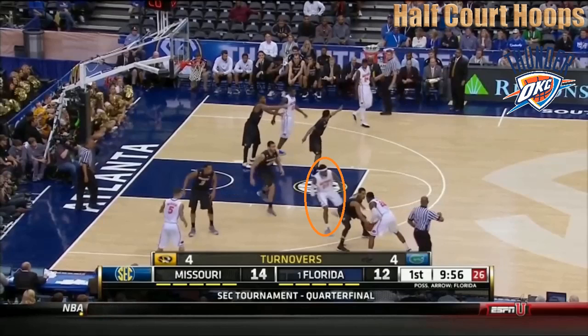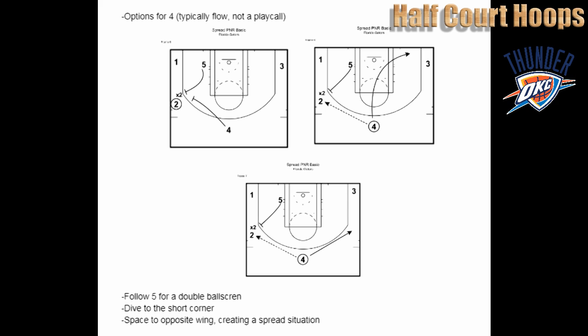So on this reversal, 4 can continue into a staggered ball screen. He passes to the wing, he can slip the ball screen, 5 fills behind, sets a ball screen. So there's multiple options off of everything they do, and everything's a read, so it's not patterned exactly. This is the basic of what he would want.